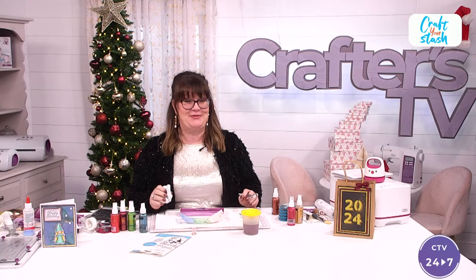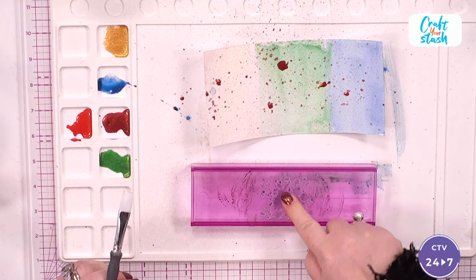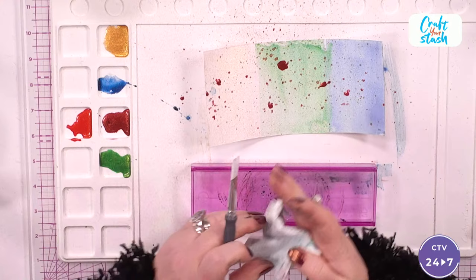But so yes, definitely. It's silicone, isn't it? It is, yeah, it's silicone. So everything literally just slides off of it like a dream, definitely. Perfect. I've got mine in my little pots.